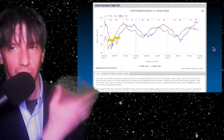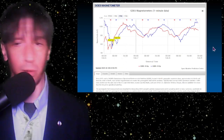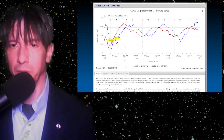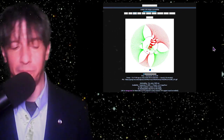GOES magnetometers are, well, they're moving around a little bit there. So the high-speed solar wind continues, folks. It's a coronal hole high-speed stream without any coronal holes visible on the disk, at least no major ones. And we'll get to those in a minute. First, our top view ecliptic plane field plot.